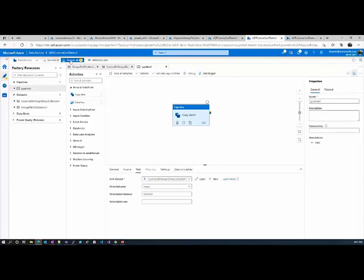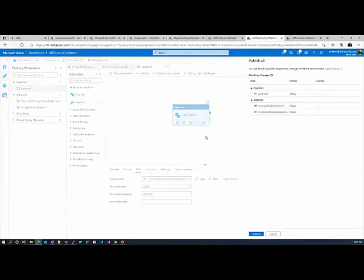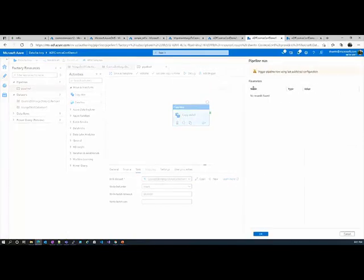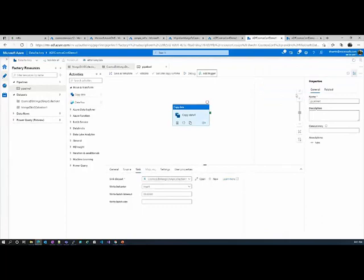And the next step I'm going to need to do is publish these resources. So I have 3 factory resources now, 2 datasets and 1 pipeline. So I'm going to publish all of them because only once I publish will it allow me to trigger the pipeline. All right, so the ADF resources have been published now. Now I can click on add trigger and trigger the pipeline. It's going to just pick the last published changes and trigger the pipeline in the background.